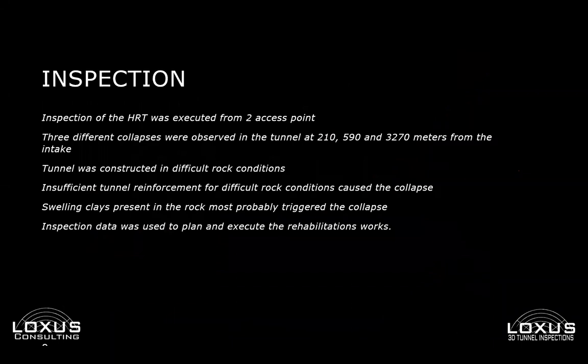And so a little bit of a summary of that inspection assignment: the inspection of the headrace tunnel was executed from two different access points, and that could cover most of the distance of the tunnel. Three different, and some slightly major, collapses were observed and can be situated exactly at their position in the tunnel, and quantified and analyzed from the point cloud data. The assumption from the inspection was that the tunnel was constructed in difficult rock conditions, and probably insufficient tunnel reinforcement for these rock conditions was designed and was the cause of the collapse.